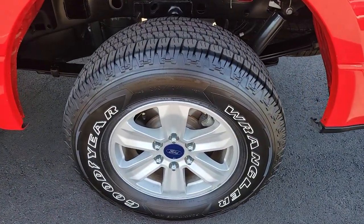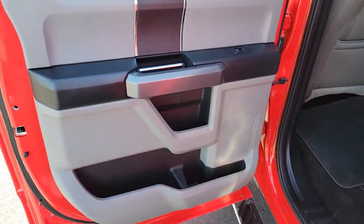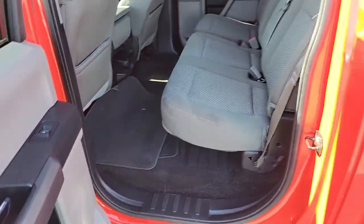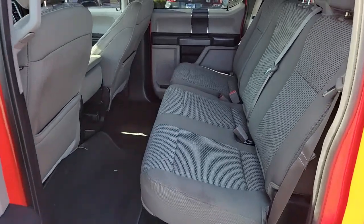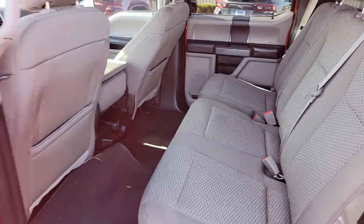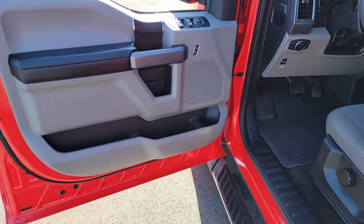These are just some of the great options this vehicle comes with: keyless entry, fog lamps, electronic stability control, aluminum wheels, intermittent wipers, tire pressure monitoring system, power windows, four-wheel disc brakes, power steering. Get more out of a light-duty pickup than you ever thought possible.